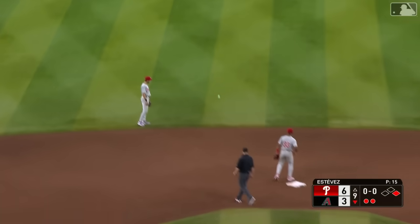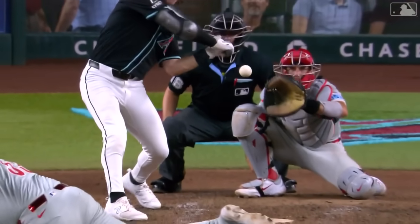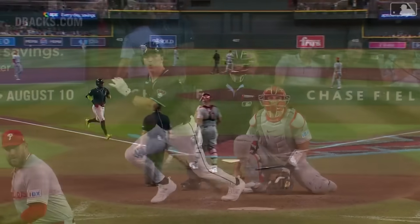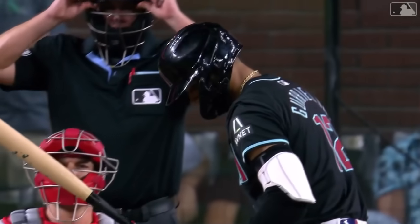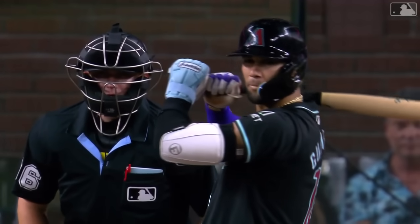Jake McCarthy, his 3rd hit tonight. Boy, he has had some kind of year. Jake in the 2-hole tonight, 3 hits, 3 RBIs. They're not done yet. And they get the tying run to the plate with 2 outs. It's Gurriel, who has singled twice and walked. That run doesn't mean a thing, Tom. Nope. This is the hitter you need to get right here.